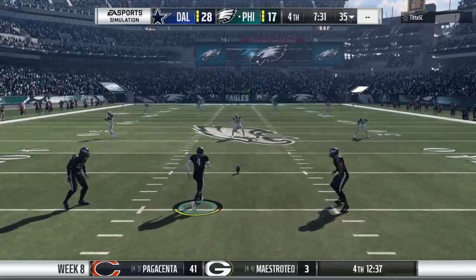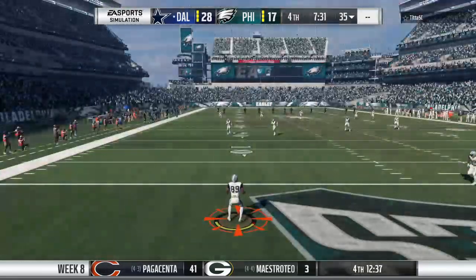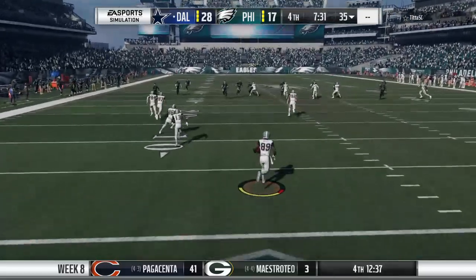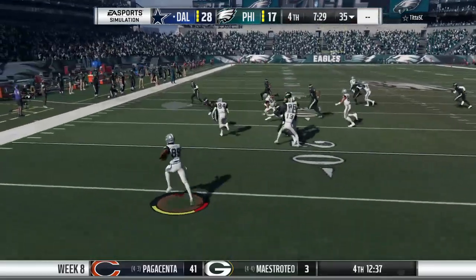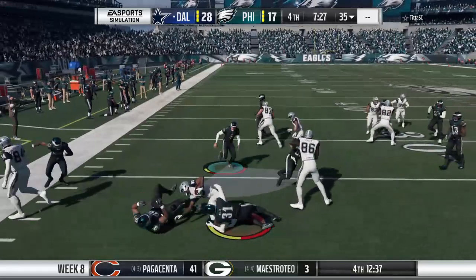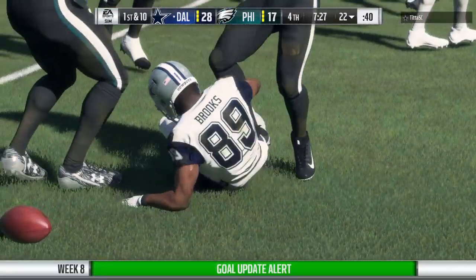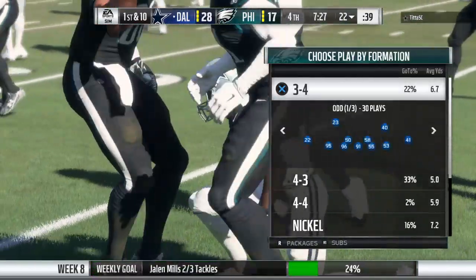Vinatieri out there to kick this one away. That's fielded in the end zone. And he's up past the 20 to the 22-yard line. And now Dallas gets set to take the field.